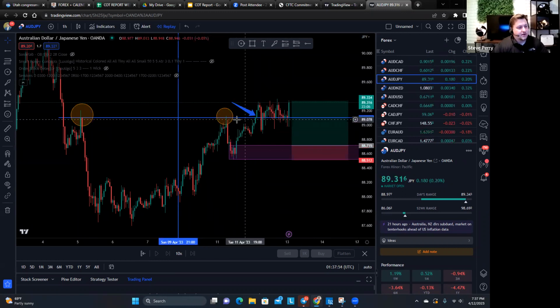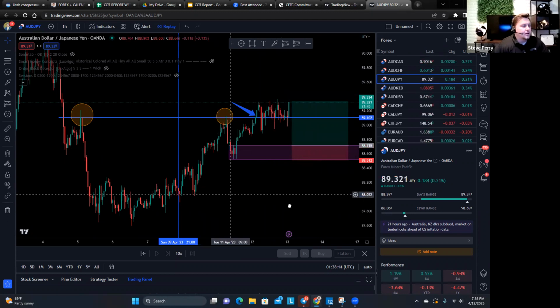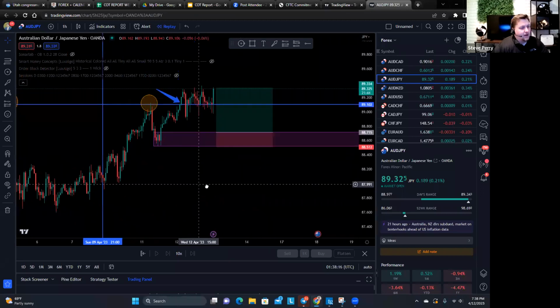So you got this break of structure. You identified it right here. And now you're waiting for the market to return to the liquidity that created that break. And then that's where you're going to get this 3-to-1 or 1-to-3 risk to reward ratio opportunity. Okay. So yeah, I'll keep my eye out.